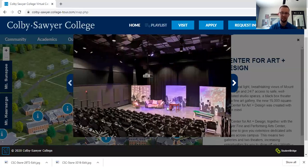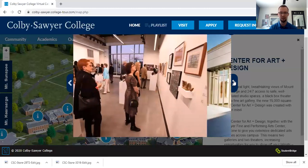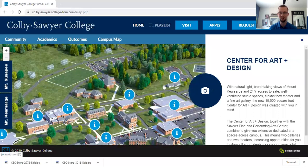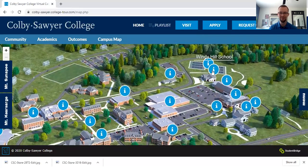We have a black box theater. So here's a gallery space. We'll actually host openings for faculty shows, student shows, visiting artists, artists in residence. So lots of great things happening there. Because we're liberal arts, you could be any major and you can take arts courses. It's kind of built into that liberal education approach. So it's nice to get some of those classes into your schedule.